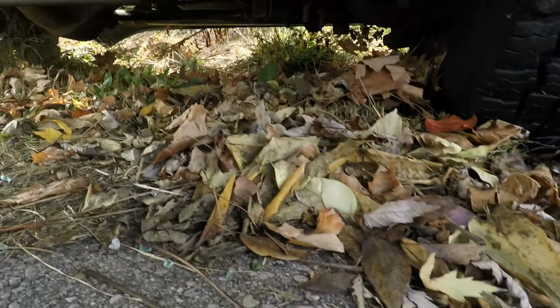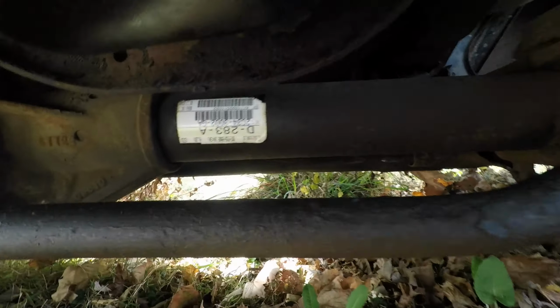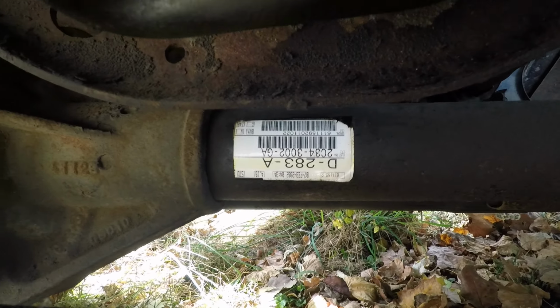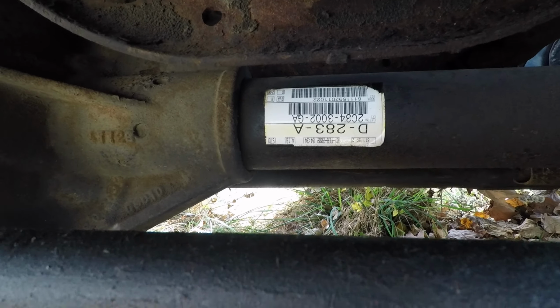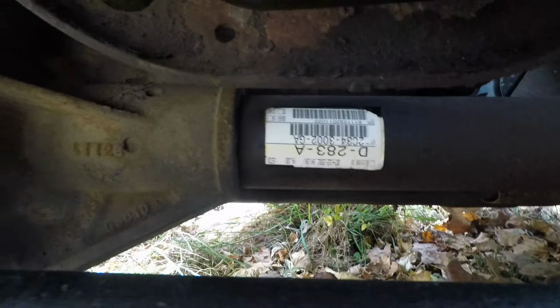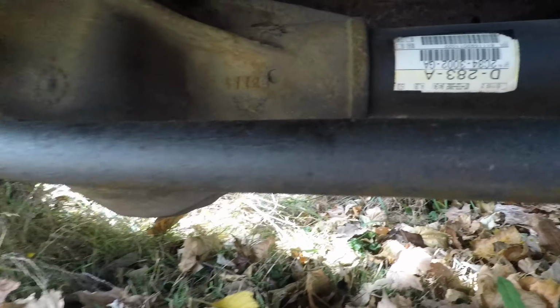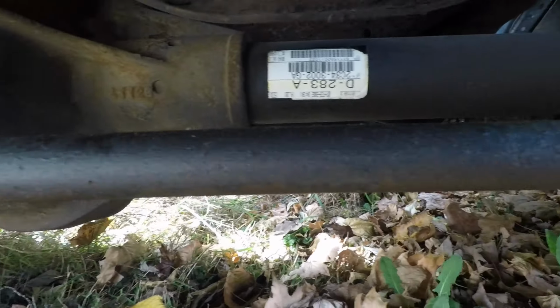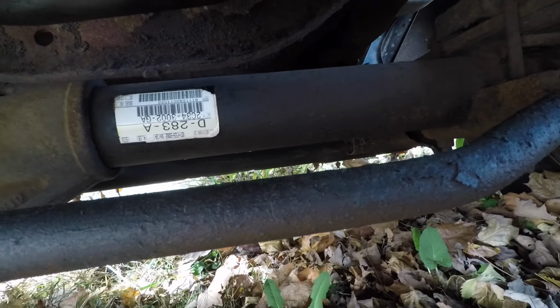There we go. Anyway, as I crawl under here, I cleaned it off already. And it says 283. Hey there. But definitely a 410 axle. These are 410s front and back. But I can tell you what, this has a really twisted exhaust system on this crazy thing.